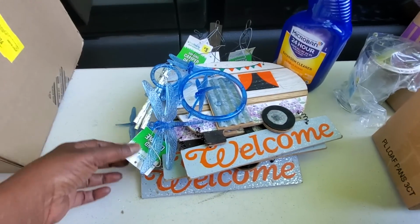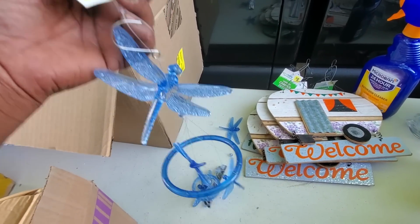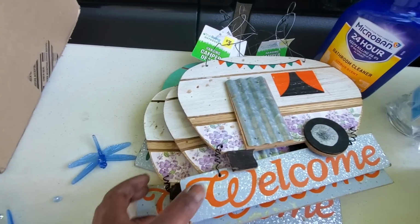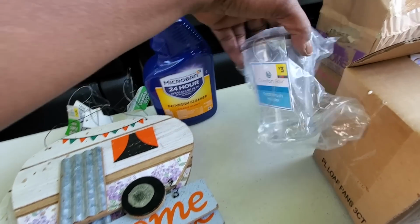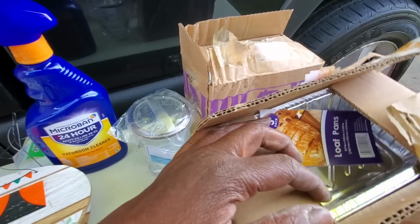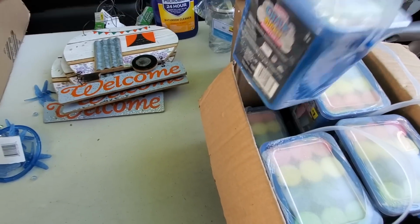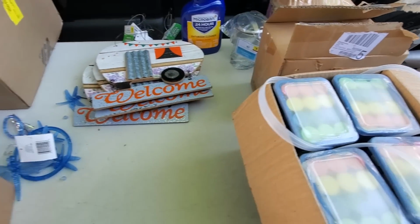And then wind chimes. There were a few wind chimes. Some of them are a little tangled up, so I'm going to untangle them. This is dragonfly wind chimes. And then these camper welcome signs. It's 3-4 of those. We had some bathroom cleaner. In that box was a toothbrush holder. One of them was broken. This is a box of loaf pans, the aluminum loaf pans, and this is chalk. Kids chalk. A whole box of that.